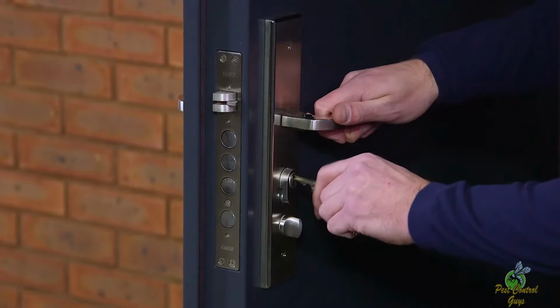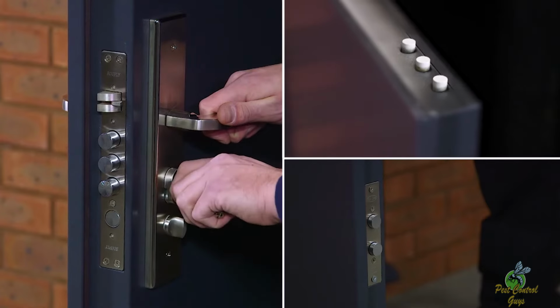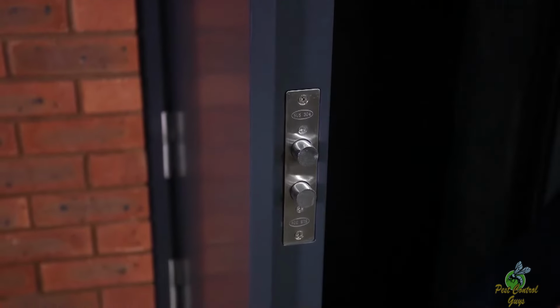Our Ultra door features a heavier duty multi-point locking system, securing the door using a double throw mechanism and 6 additional fixed locking points on the hinge side.